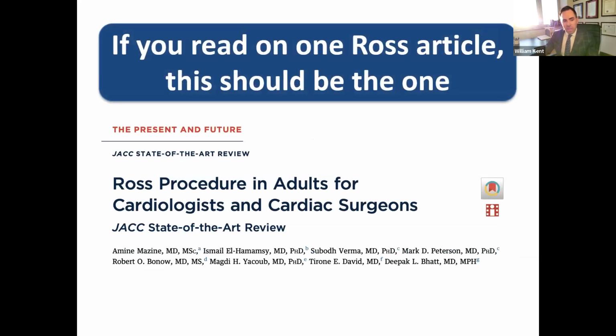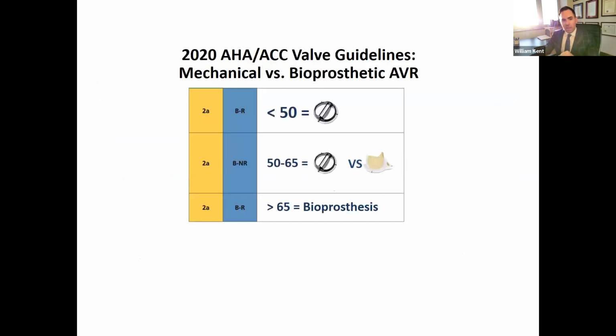It's from Amin Mazin, written together with Ishmael, and this was published in 2018. It summarizes the data and the rationale. It's a great article. Now, how is all this evidence represented in the guidelines?